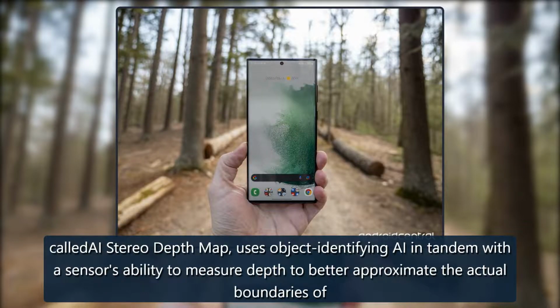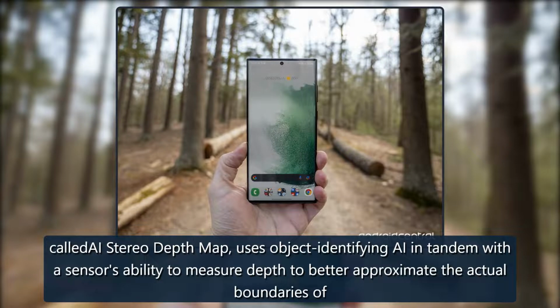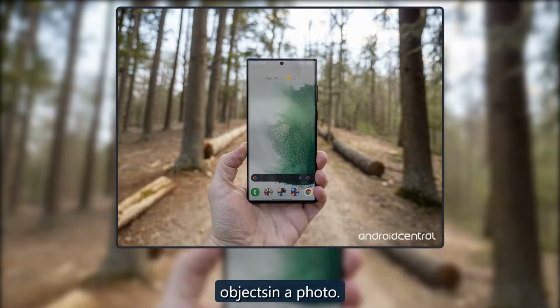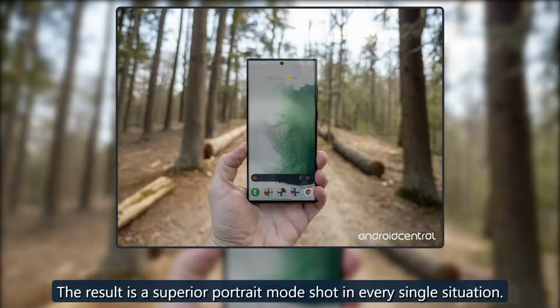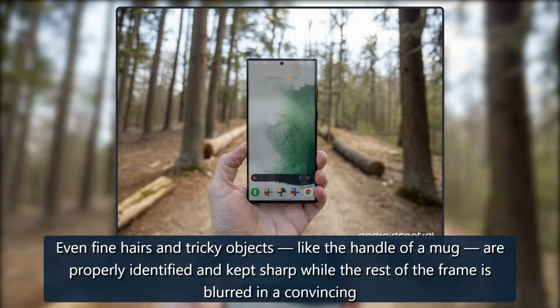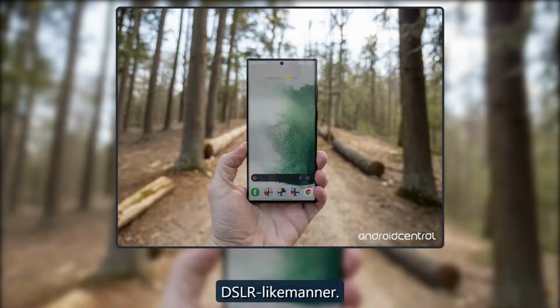This new feature, called AI Stereo Depth Map, uses object identifying AI in tandem with a sensor's ability to measure depth to better approximate the actual boundaries of objects in a photo. The result is a superior portrait mode shot in every single situation. Even fine hairs and tricky objects, like the handle of a mug, are properly identified and kept sharp while the rest of the frame is blurred in a convincing DSLR-like manner.